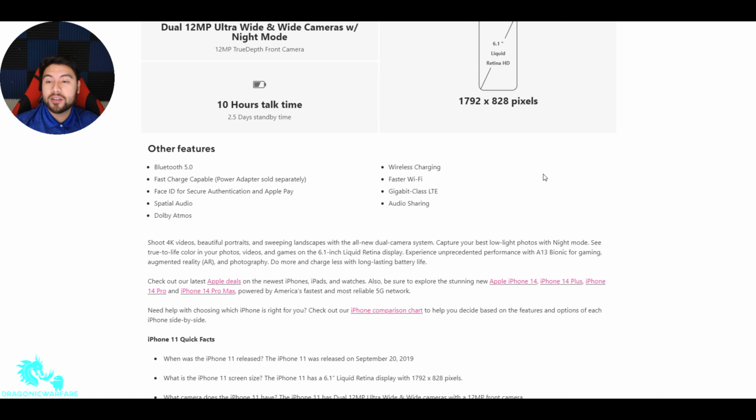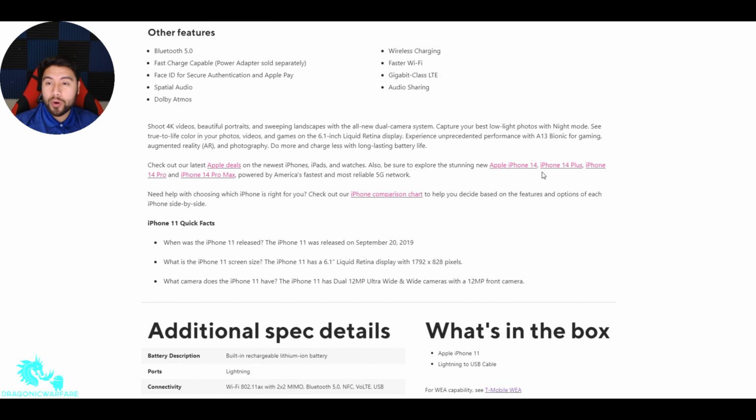Face ID, which is real nice, and it does deal with Apple Pay. Spatial audio, Dolby Atmos, wireless charging, faster Wi-Fi, gigabit class LTE, and audio sharing. So pretty cool. Does shoot in 4K, beautiful portraits, sweeping landscapes, and all that good stuff. Of course, this does have the A13 Bionic chip, which is good for gaming, augmented reality, and photography. So it does have really good stuff. Like I said, of course, at 6.1 inch Liquid Retina, it's not going to look like if you had the Pro model, but still a really good deal. So not bad at all, guys.